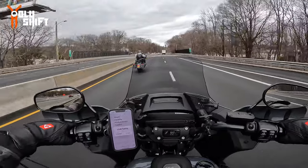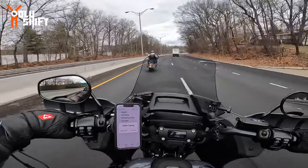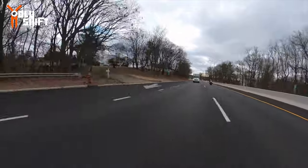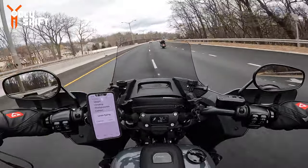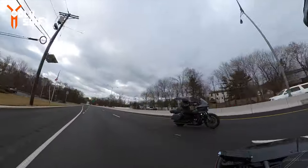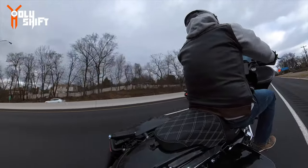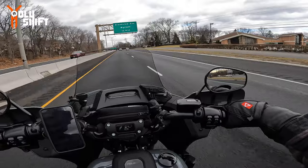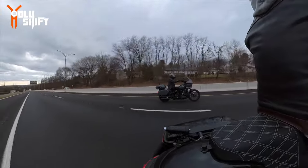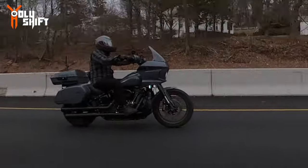Yeah, definitely the touring bike is great. It's planted at high speeds. It's very, very stable, just because obviously it's heavier. When going at highway speeds, with trucks and cars going around you, the touring bike was way more stable, wasn't affected by the wind, by gusts and stuff like that. And this smaller bike, the Low Rider ST, is more affected by other traffic.